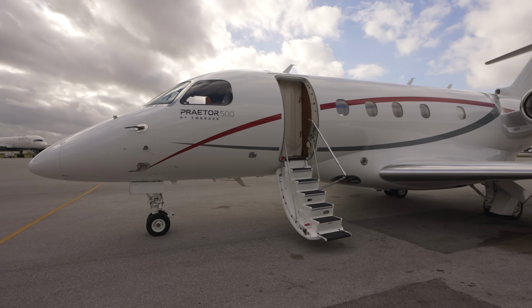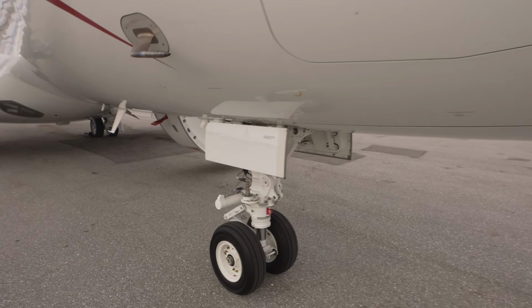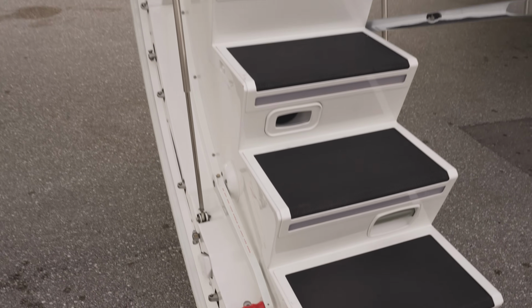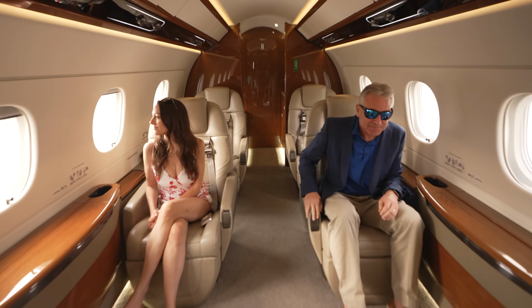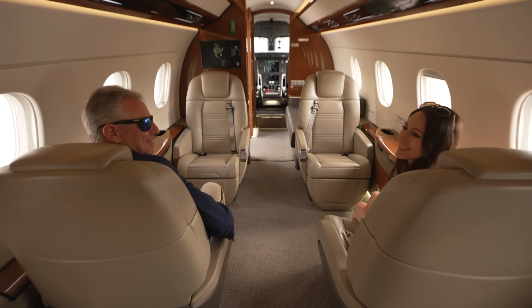Hi, I'm Leonard Goldberg with Gold Aviation, and today we're going to fly the Praetor 500. Made by Embraer, the Praetor 500 is the updated version of the Legacy 450. First produced in 2018, this super midsize aircraft has an impressive range of nearly 3,300 nautical miles. The spacious and quiet interior normally is set up for 8 passengers, although it can seat more in different configurations. Remarkably, the cabin is only 53 decibels at cruise.